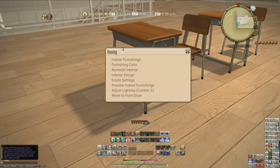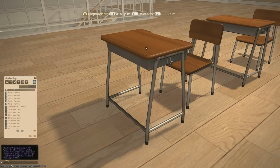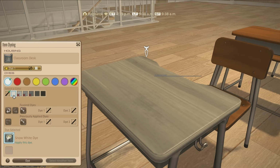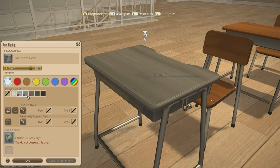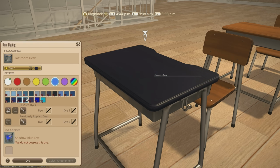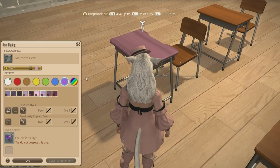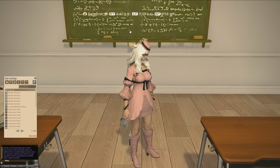Basically, the texture. Then we have the desk itself, which is also changeable in the same exact way. So it's like a vinyl or veneer kind of thing. Not quite, you know, it's like a plastic coat finish, like it's been lacquered. Yeah, it's got a kind of lacquer shine to it, which is pretty cool and is very indicative of some cheap classroom equipment. Very nice. I do like that a lot. So the dye ability is good there.